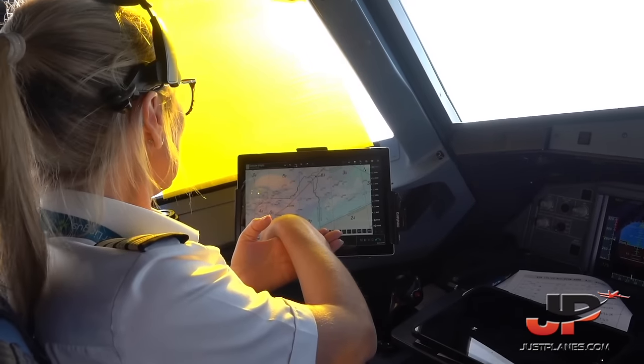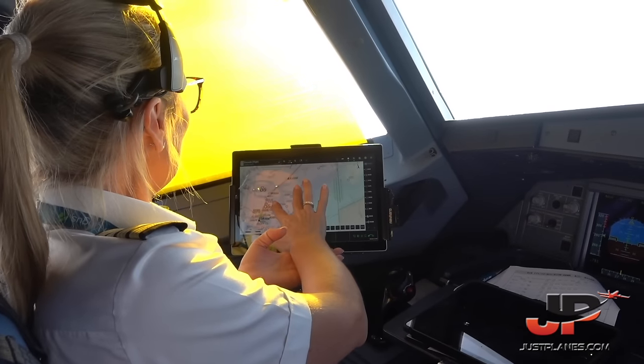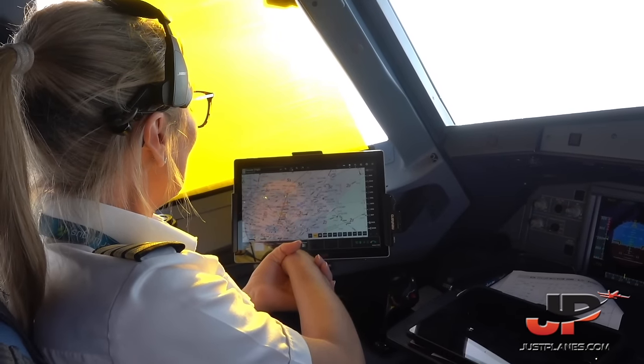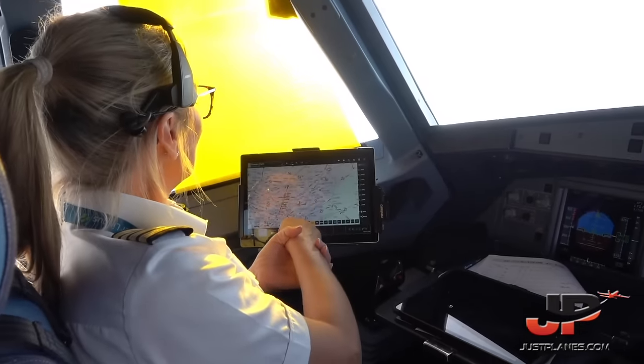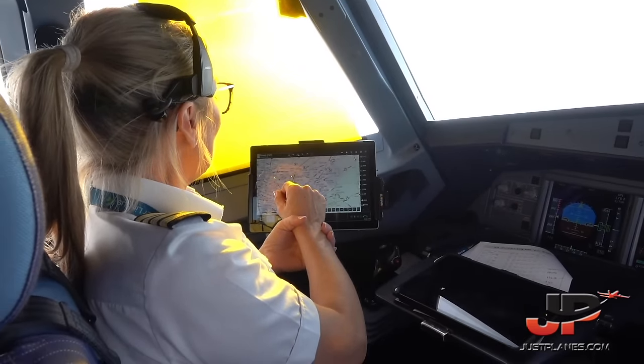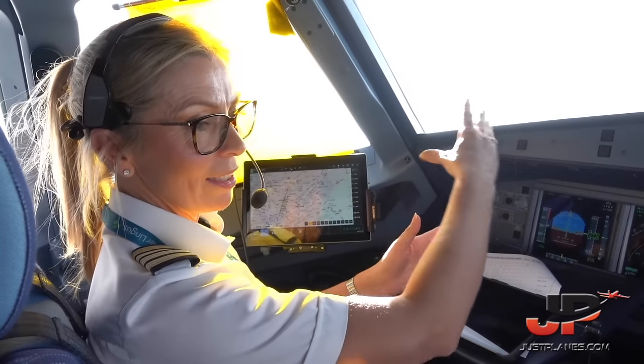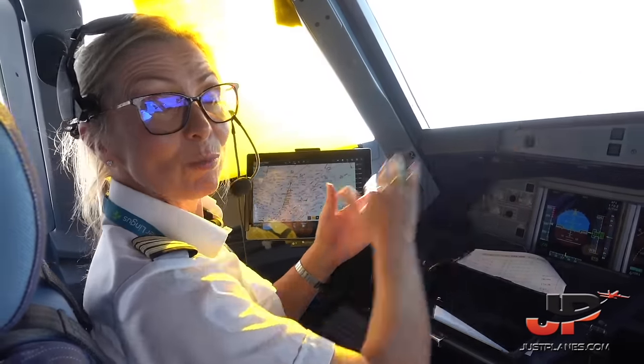Boston on our left-hand side. From there, overhead Albany, and onwards then to Newark, and we'll have a lovely view on our way in. On our left-hand side we'll be able to see Manhattan as we make our descent and our approach into Newark.